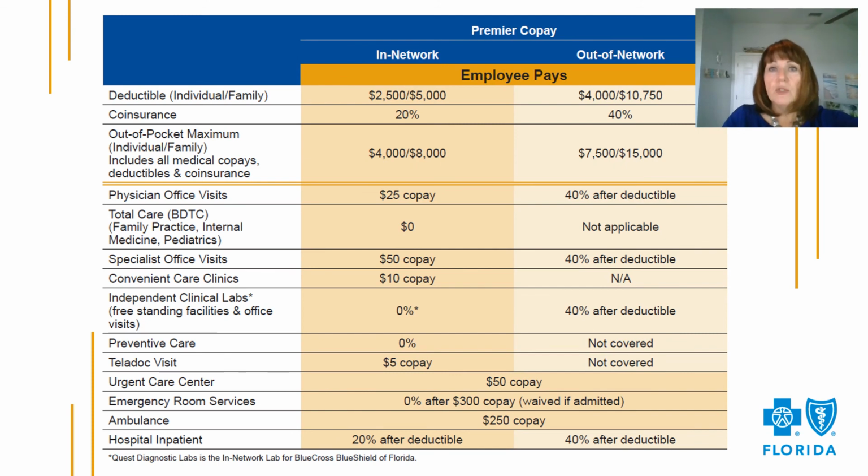The Premier Plan is designed to be a copay plan. The Premier Plan offers the same deductible, coinsurance percentage, and out-of-pocket maximums as the Preferred Plan. However, office visits, for example, would be covered by paying a copay rather than coinsurance. Primary care office visits under this plan are covered with a $25 copay. But, as I mentioned earlier, when you choose to see a total care primary care physician, the office visit is covered in full. If you choose to have a virtual visit with a Teladoc provider, your copay would be $5. Visits to specialists are covered with a $50 copay. And as a reminder, under all of the plans, preventive care is covered in full.